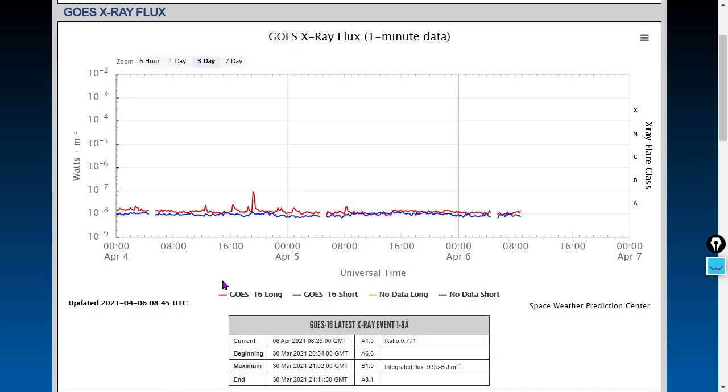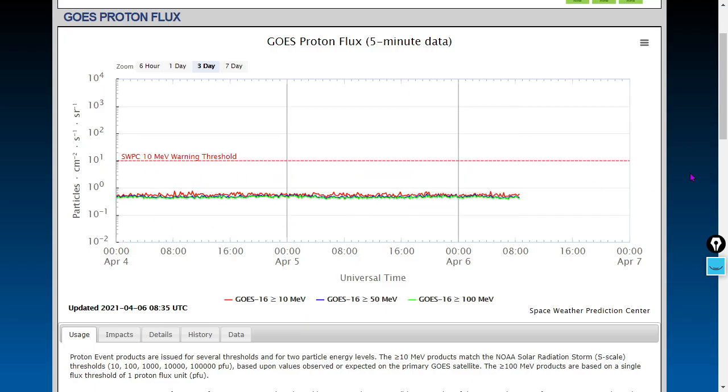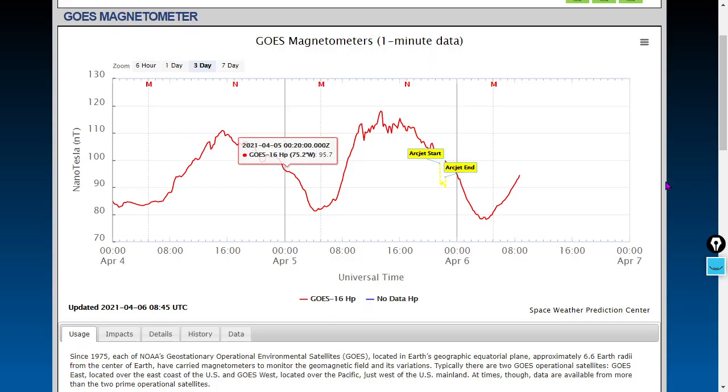And continuing up the list here, let's continue on with solar data and the X-ray flux. No solar flares of note here, not even making it into the B-class range over the past 3 days. One small flare almost made it, and we don't see any proton strikes as there are no coronal mass ejections striking the magnetosphere. Here's the GOES magnetometer over the past 3 days. And Earth is solidly in the South Pole current sheet. We'll show you that momentarily.